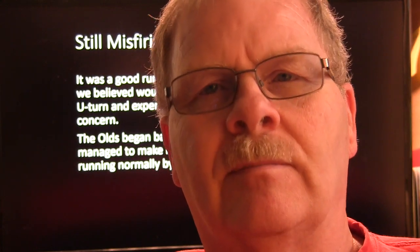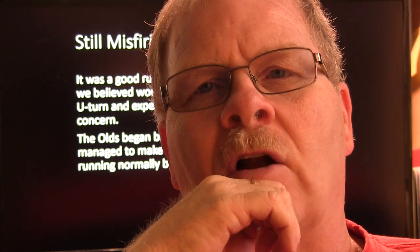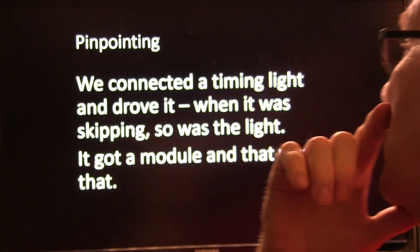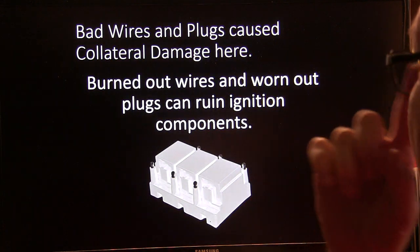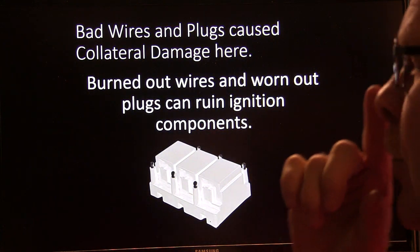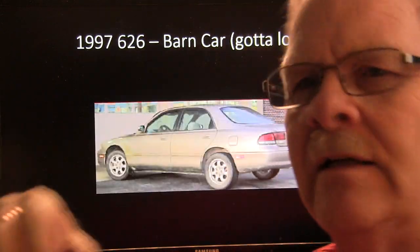Now, it was an 85 model, and she put a little bit of money in it to get it back on the road where she could drive it without it shaking her teeth out and stalling every time she turned around. And that was the deal there. All right, so bad wires and plugs cause collateral damage here. A lot of people have the idea that as long as it's running good, you don't do anything to it, but there's some maintenance that needs to be done just because it's time to do it.